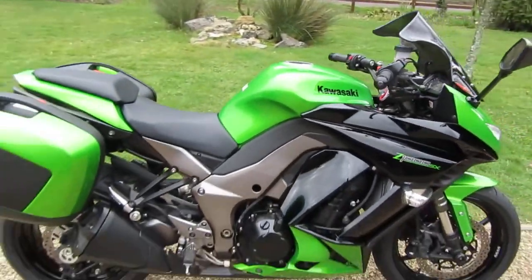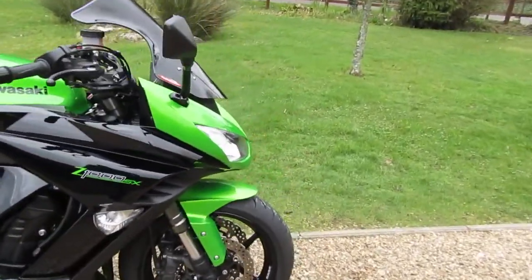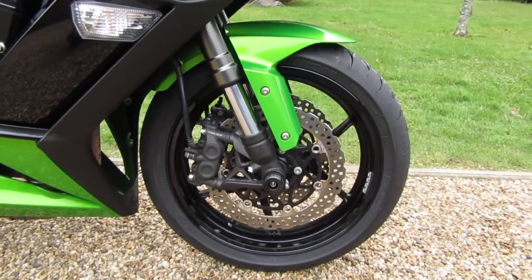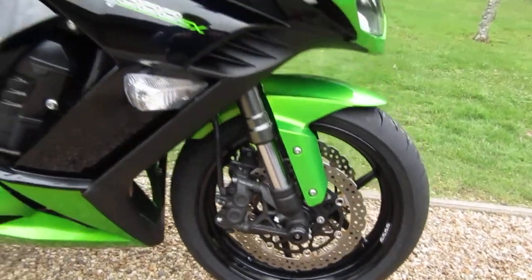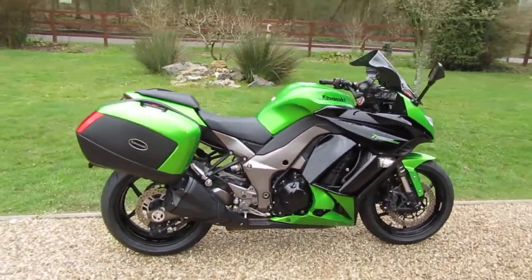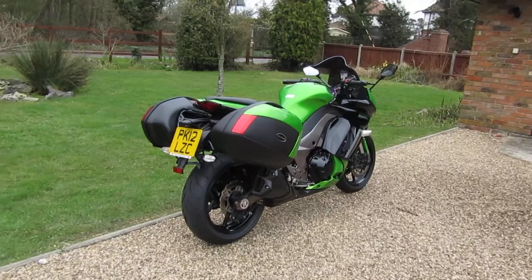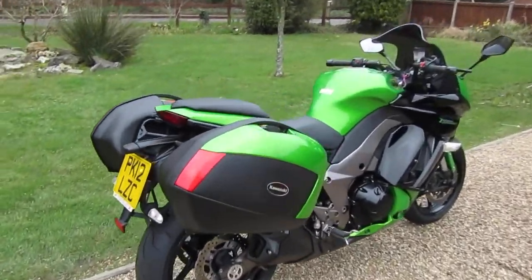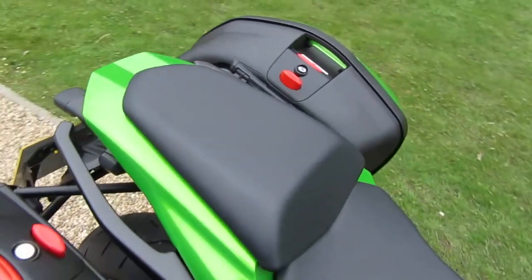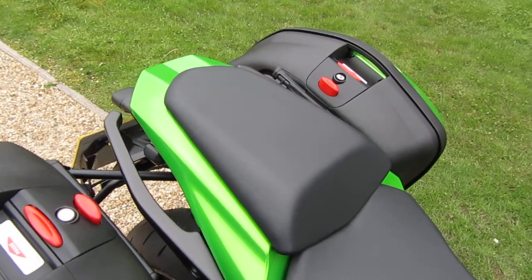But the geometry of the bike is definitely set very much on the sporty side, and as you can see from standard, we have upside down forks and radial mounted brake calipers, and a 190 section rear tyre, which again is not typically standard on a touring bike. So I think that shows its sporting credentials. Obviously you can take those panniers off and just ride solo, but if you do ride two up, as you can see, we've got some fairly generous luggage capacity, and I think by today's standards an equally generous pillion seat there, certainly more generous than a sports bike would normally provide.